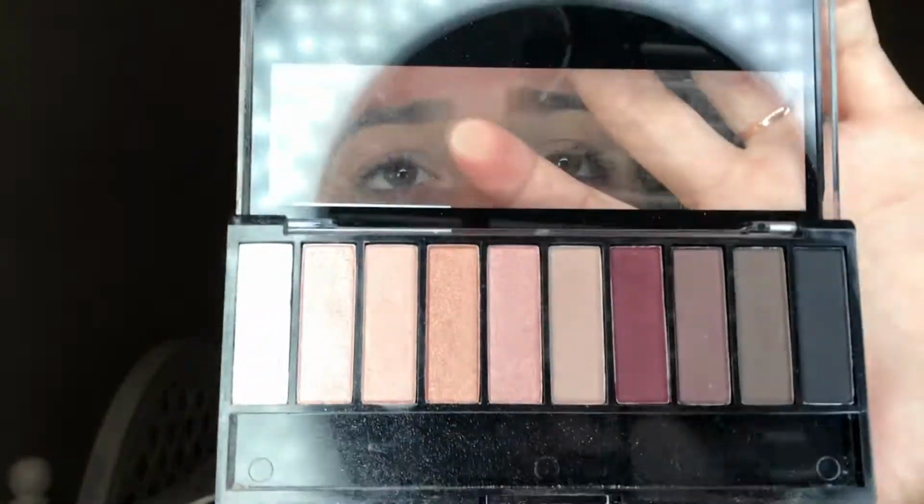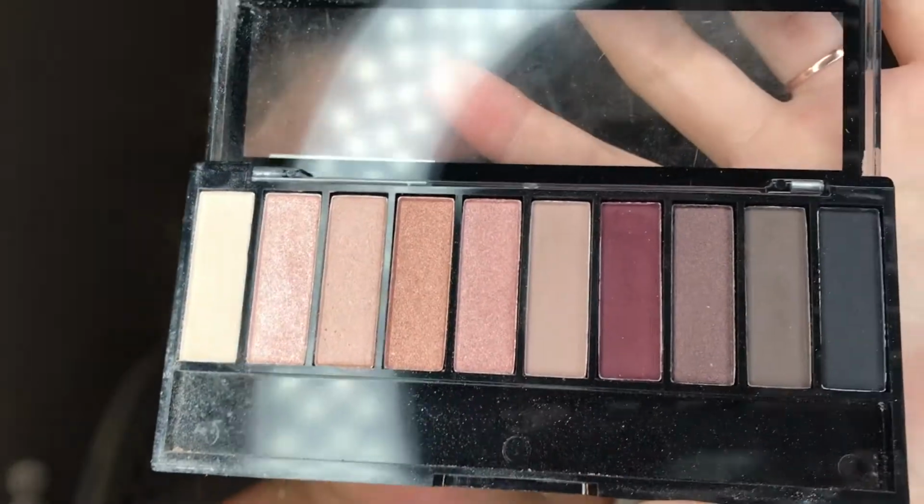Now today I'm going to be using this Wet n Wild eyeshadow palette. It's called Au Natural, in the shade Nude Awakening, and I found this at Walgreens. You can probably find it at CVS or wherever, and I found these colors are really pigmented for the price.